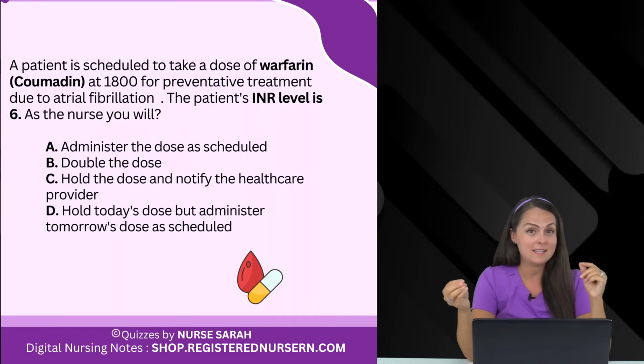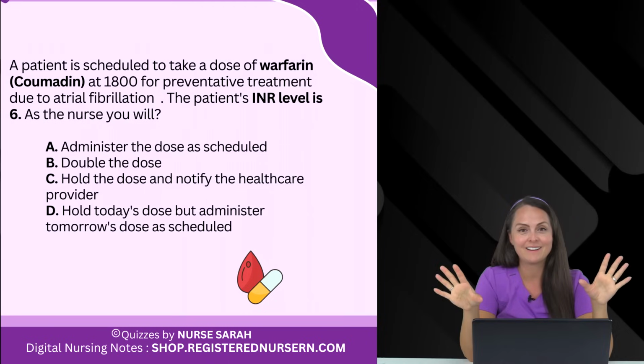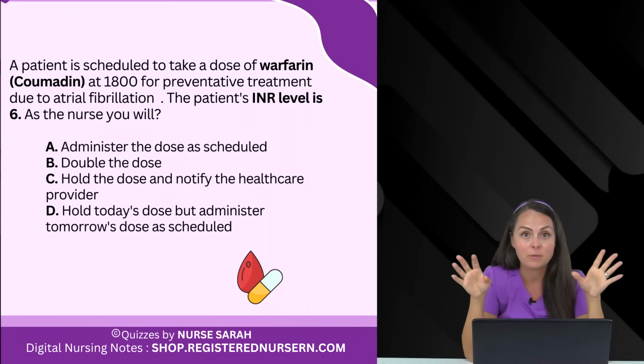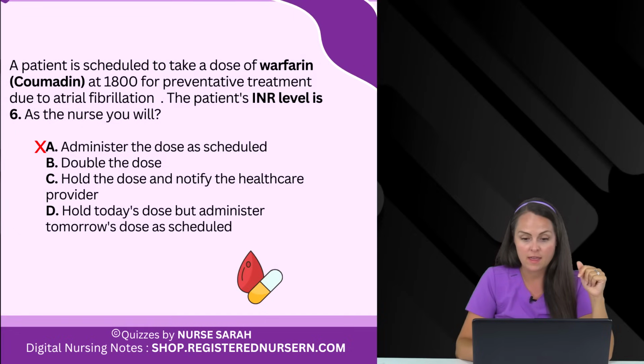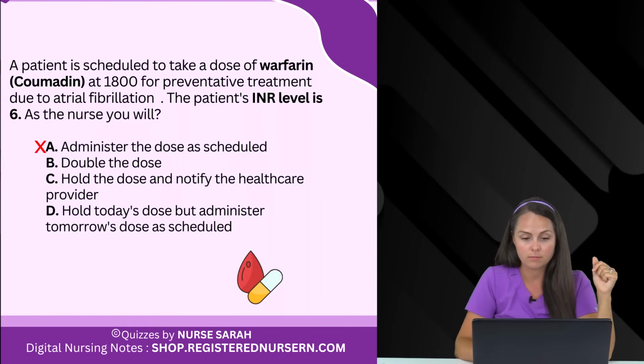So when you see an INR level of 6, you're like, hold up, that's not good. So we would definitely want to intervene, contact the healthcare provider, and see what we can do about this. So are we going to administer this dose as scheduled? No, because we're going to make their clotting time be prolonged even more, and they can have like a brain bleed or some catastrophic bleeding event. So we wouldn't do that.